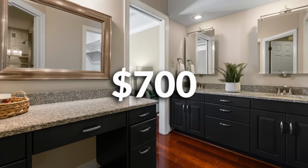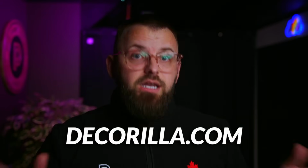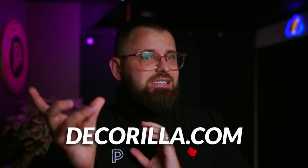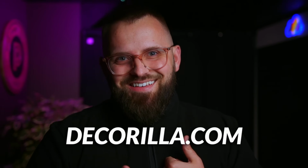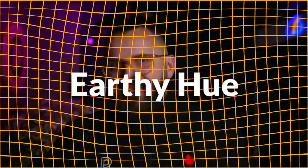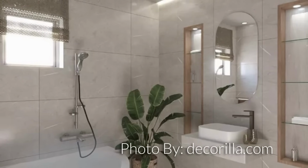Now the last couple are the bathroom trends that I'm going to address or maybe roast a bit from a website called Decorilla.com. Great website, awesome article. Just these choices, they're choices, not my choices. First one was the Earthy Hue example they gave, which sounds good in theory to me, but this photo just does not excite me a ton.